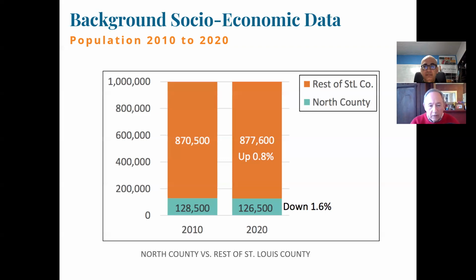Thanks, Stephen. Let's first define North County for the purposes of this statistical presentation. It's basically everything north of 270. Draw that 270 line across to the Missouri River. So think in terms of that. That's not always the same definition to everybody of North County. North County, though, between the 2 census periods here, lost about 2,000 people in net population change. Meanwhile, the rest of St. Louis County grew a little bit, by 0.8%. Next slide.